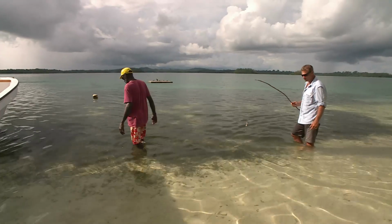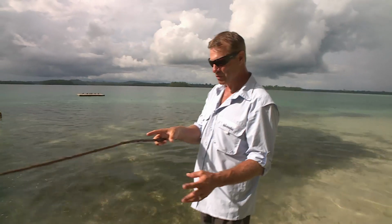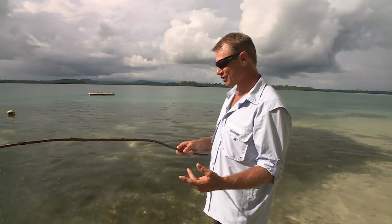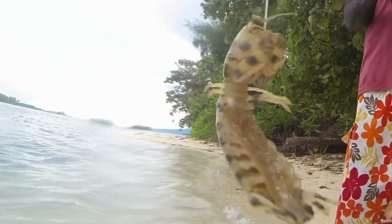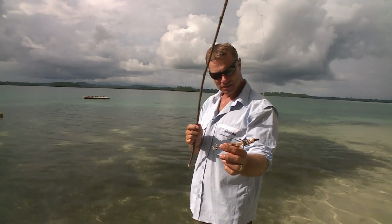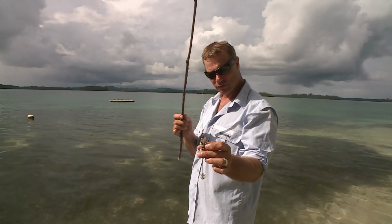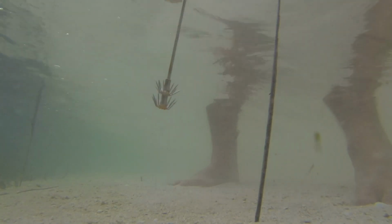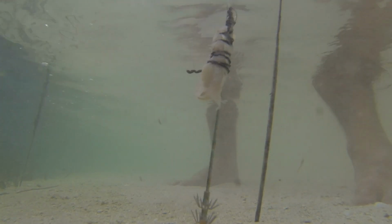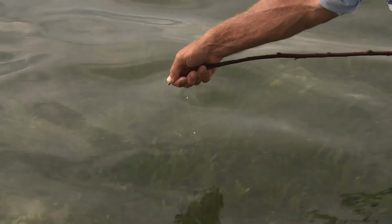So we're looking for holes. They have these big mantis shrimp that live in there, like a crayfish, but a very primitive and prehistoric looking crustacean. What you basically do, this is the weapon of choice. It's a squid jig, just the big long prong, and then they tie a fresh piece of fish on the top. You lower this down the hole, and he comes up and grabs hold of the bait, and then you slowly lift him out. And they're beautiful eating.